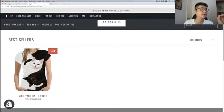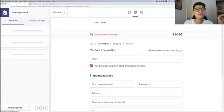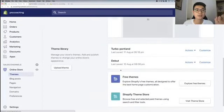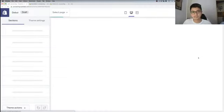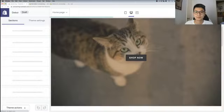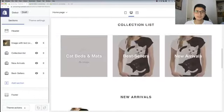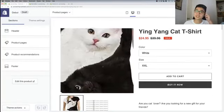Let me show you the Debut theme one. I have a Debut theme for the first setup, which is here, Debut. For the Debut, it's quite simple, even easier to set up. I think it looks better actually. It looks faster, it's just like this. Then collection, some products, and then for the product page, see the product page, just like this.